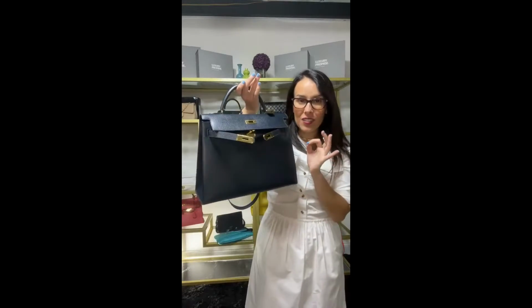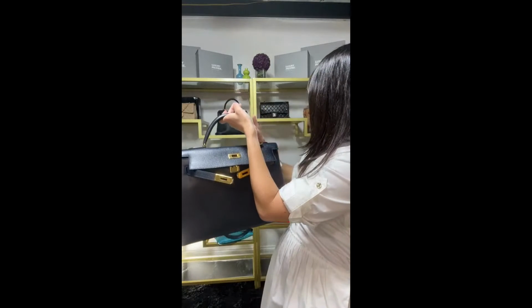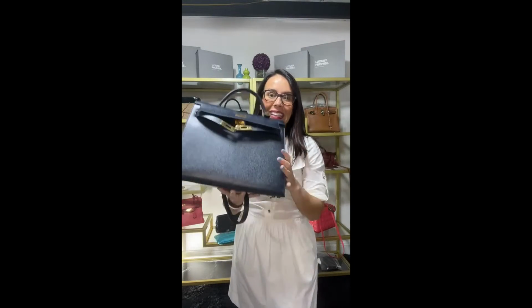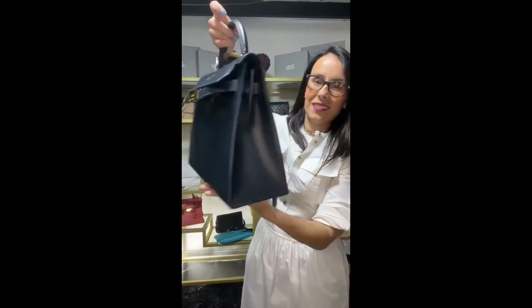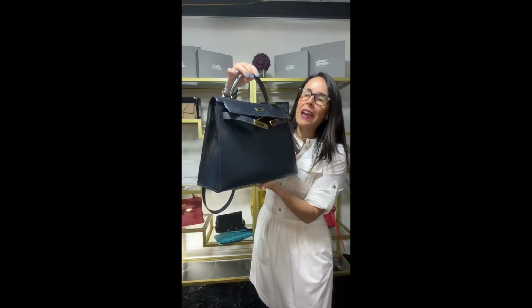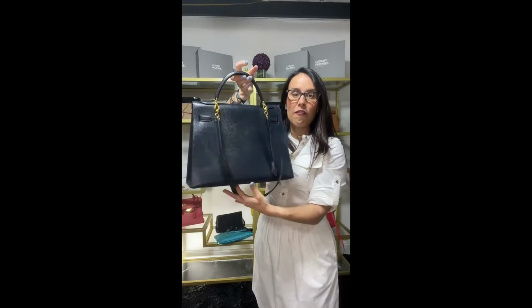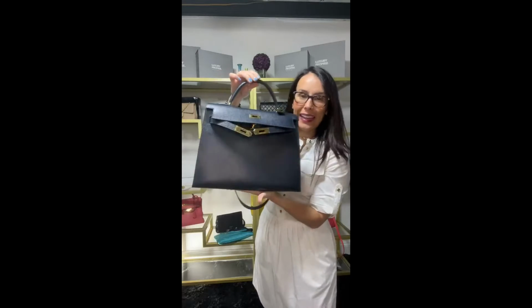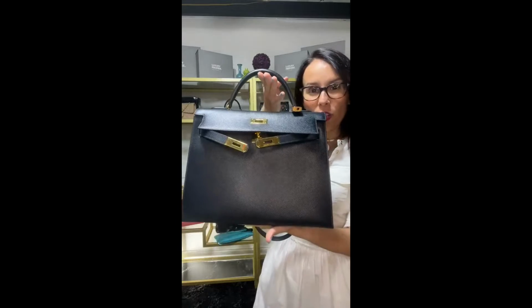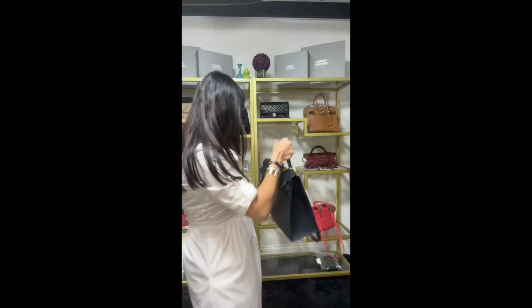But condition, I would say, of the ones that I showed, this one has the best condition. It is from 1990, and look at this. This is a testament of hand craftsmanship when it comes to hand making a handbag. It is just flawless, beautiful, and absolutely stunning. And it's a dark navy with the gold hardware. Just a gem of a gem of a gem.